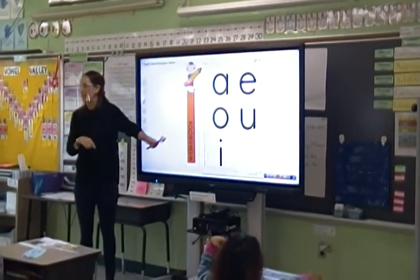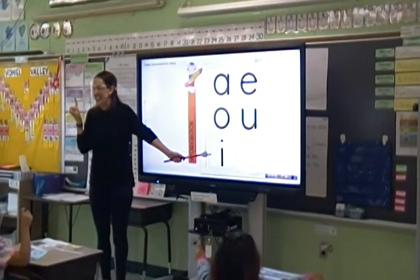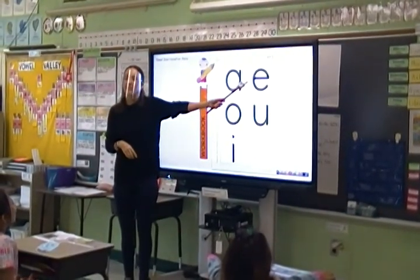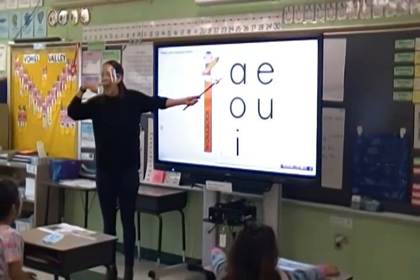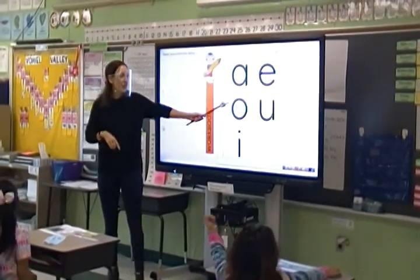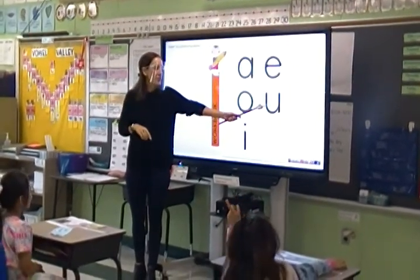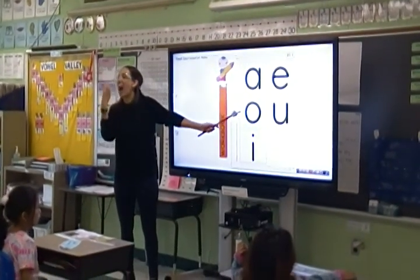Ah. Very open. What's this one? Scrunchy face. What about this one? Sideways, right? What about this one? So you notice that the U opens up a little bit, but not as wide as an O.